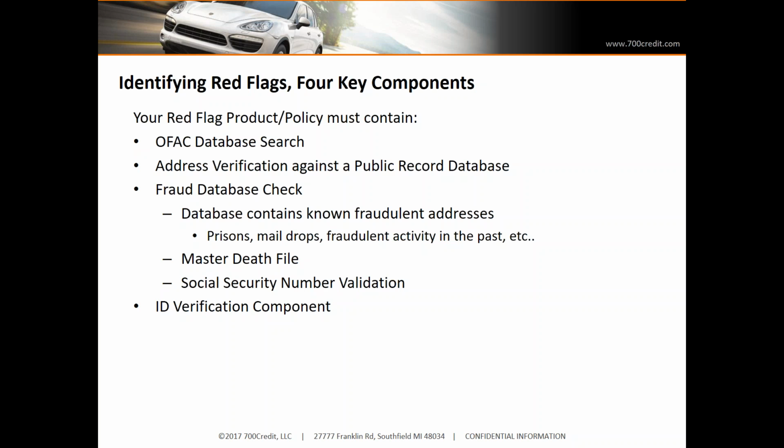And your program must also have an ID verification component. This is the component where you're verifying the ID. We're going to talk a little bit about that. I'm sure most of you are capturing images of driver's licenses today, but are you doing the verification component and recording that you're doing the verification component, so that if you're audited, or how do you monitor or audit it yourself if you're not recording that you're doing these things? We're going to talk a little bit about that as well.